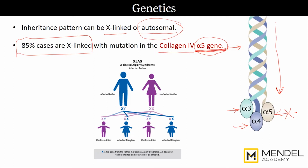Now we need to understand that the transmission pattern in X-linked Alport syndrome happens from an affected father to the daughters. The sons are unaffected. So this is a very interesting pattern of transmission, and I think if you know genetics, you should also be knowing that the daughters are affected if the father is affected.